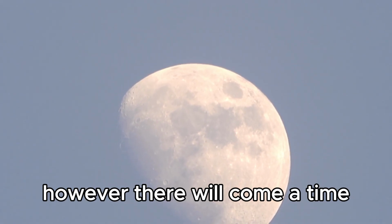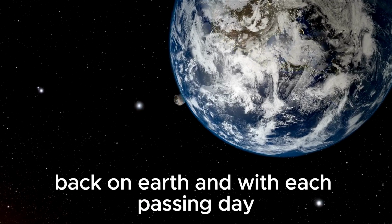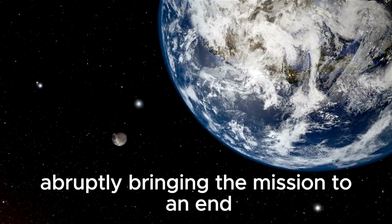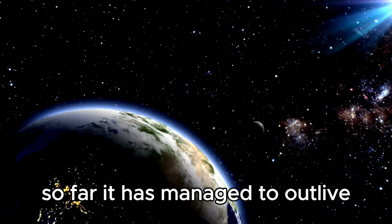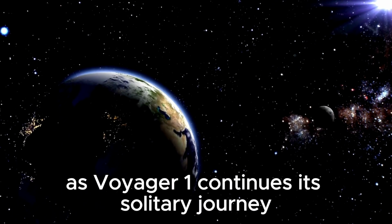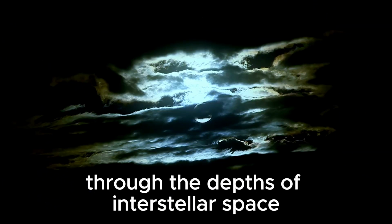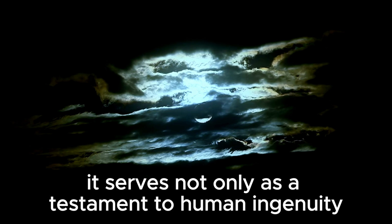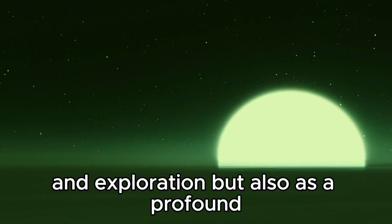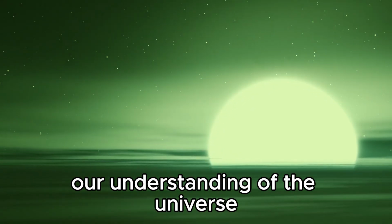However, there will come a time when Voyager 1 is no longer able to communicate with us back on Earth, and with each passing day, the chances of an accident abruptly bringing the mission to an end are greater. So far, it has managed to outlive the circumstances surrounding it. As Voyager 1 continues its solitary journey through the depths of interstellar space, it serves not only as a testament to human ingenuity and exploration, but also as a profound scientific instrument that continually challenges our understanding of the universe.